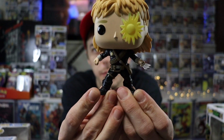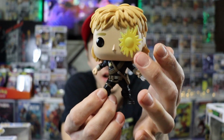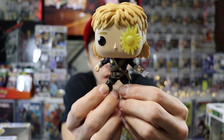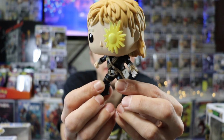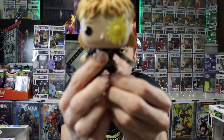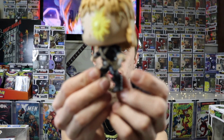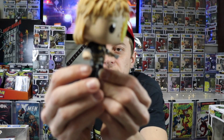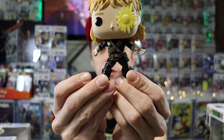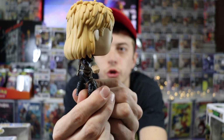Super sick looking pop. And when his eye lights up like that, that's when you know his psychic powers are active. He's got his throwing knives in his hand. He's got an ammunition belt around him. The Indiana Jones satchel. He's got a knife on his belt. Just the details are incredible. Pockets on his boots. Just looks like a real soldier.